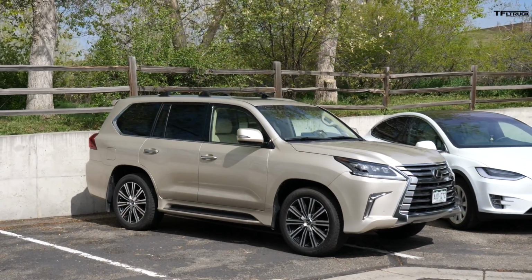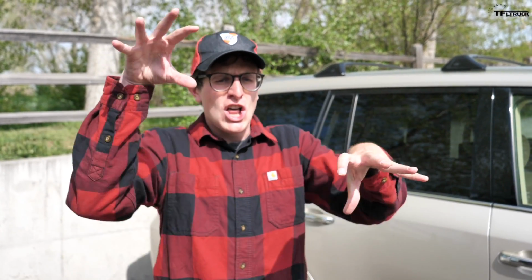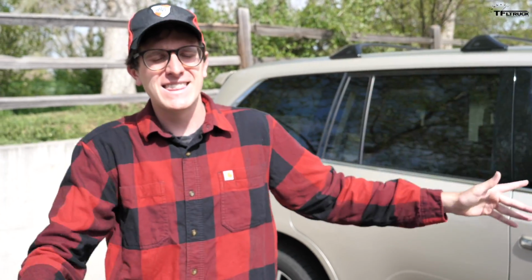What we have here is the Lexus LX 570, and I can't wait to read all the comments, because all the Tesla fanboys are going to be diving into the comments section just screaming at me, "These two don't compete! How dare you compare them?" Yes, I know, I get it. This one is bigger than the Tesla, but here's the deal.